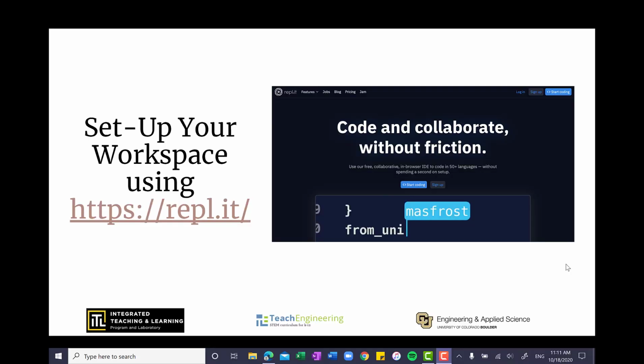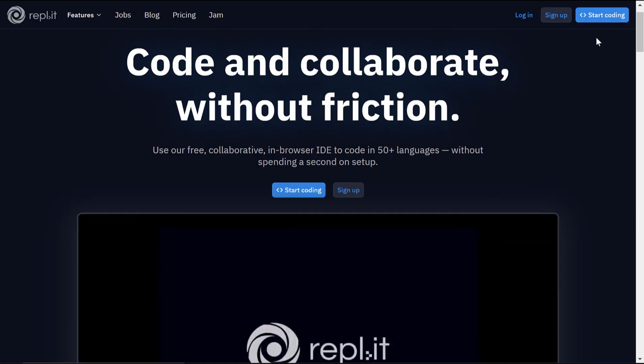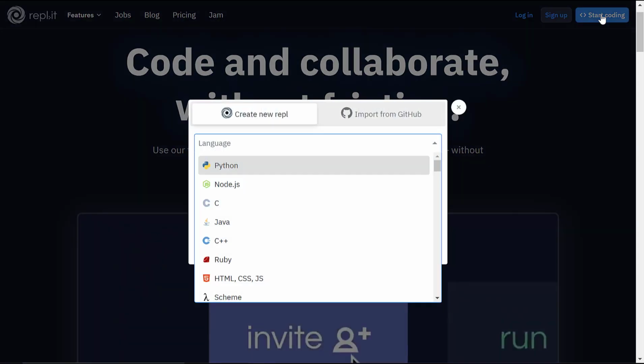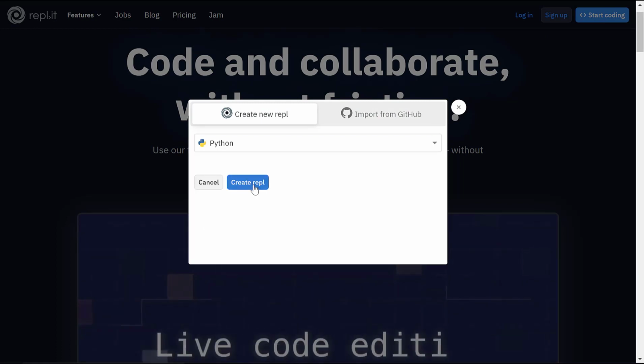That's it. To get started, let's go ahead and set up our workspace using REPL. When you are on the website, go ahead and start coding by clicking the Start Coding button. Go ahead and click on Python and create a REPL.